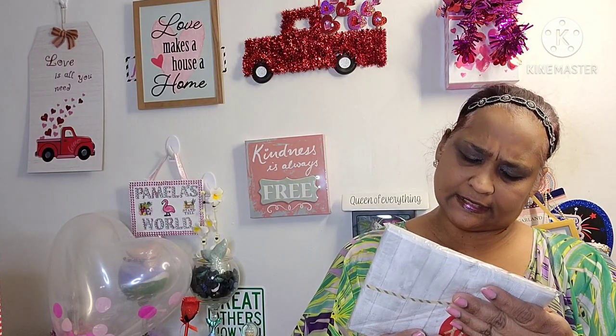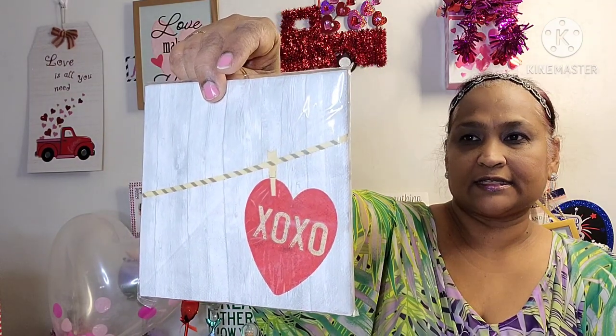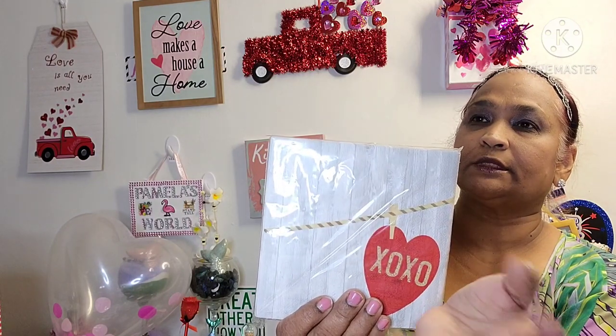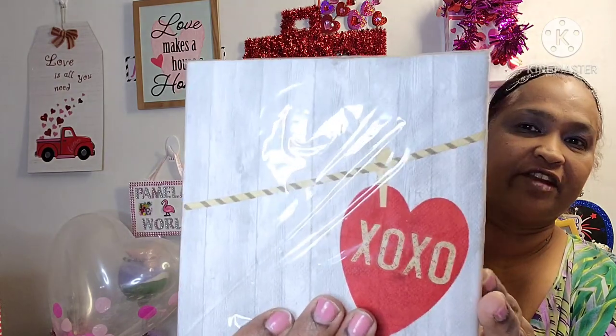So, I also picked up these napkins. This is 18 pieces party napkins. And it says XOXO. And it has the clothespin on the line. Isn't that beautiful? That is absolutely stunning. And it's on this, what you call this, like really farmhousey. Look at that, really, really farmhousey. So I got that, love that.